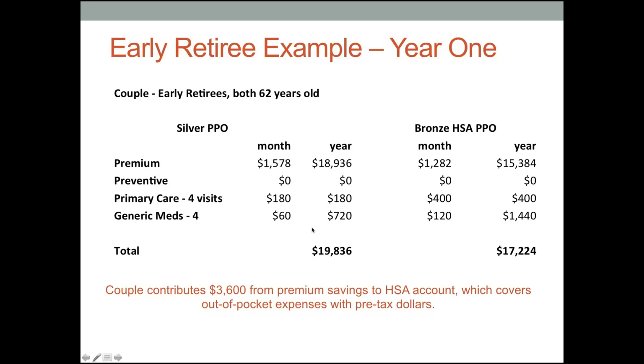They're on a couple of generic medications. Their co-payments are $60 a month for those medications because it's $15 a med. That's $720 a year. On the HSA plan, they're not paying their $15 a month. They're paying the full cost, which is $120 a month or $1,440 for the year.